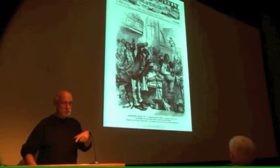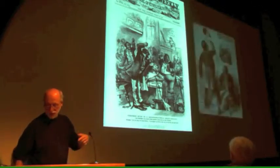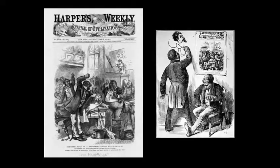But what's perhaps most interesting about this is that there's an answering cartoon. This is in the New York Daily Graphic within the week of the publication of this cartoon, which was called "I Wonder How Harper's Artist Likes to Be Offensively Caricatured Himself." So again, there's this moment in time where, I guess, this is the first time you saw Mickey Mouse in the form of Thomas Nast, or Mickey Rat, I guess, but the point being that there is a sort of pictorial debate going on at this period of time in 1874.